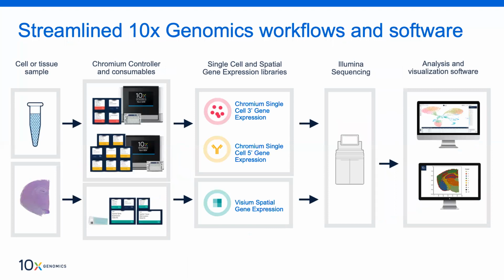Just to give you a quick overview of the workflow. Whether you're starting with our Chromium platform or our Visium platform, this is a very high level overview where it follows 5 different steps. For Chromium, you can start with a high quality suspension of either single cells or nuclei. We perform all the partitioning and molecular barcoding using these microfluidic chips and reagents. And the Chromium system is at ICBR. We then generate Illumina compatible libraries, and on the back end, we have license-free pipelines called Cell Ranger that do most of the heavy lifting of the data. And then Loupe is a desktop application that can allow you to quickly gain biological insights from your samples.